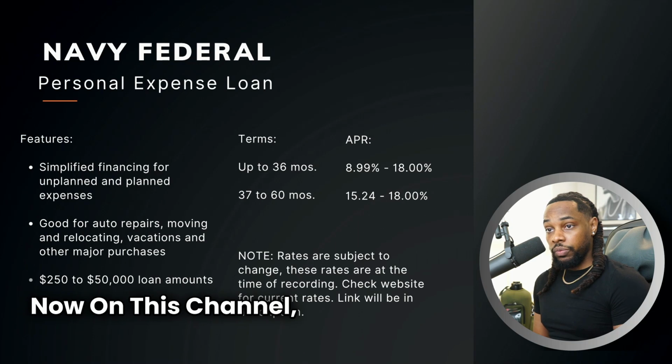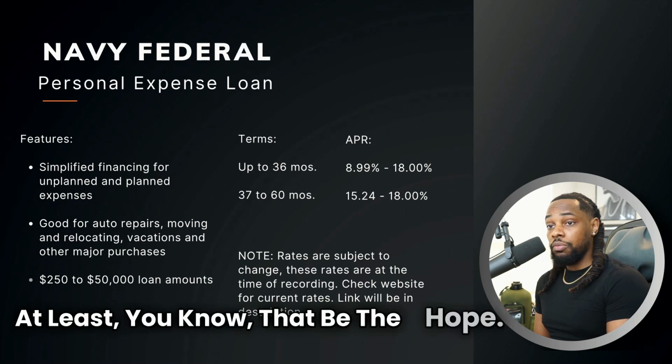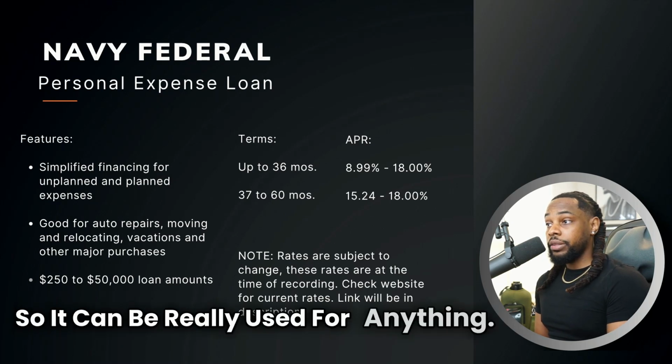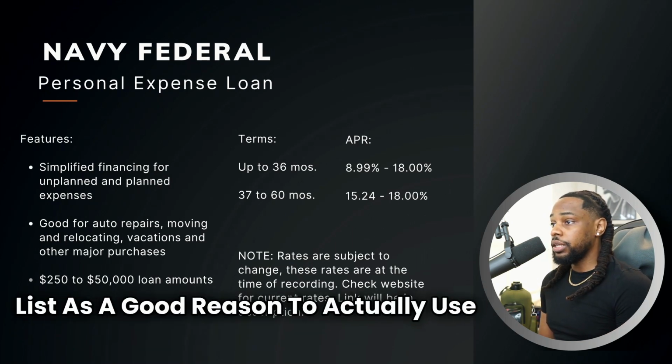Now, on this channel, we leverage things like this in order to make money. At least, that'd be the hope. So it can be really used for anything, but these are just some of the things that they list as a good reason to actually use this loan.